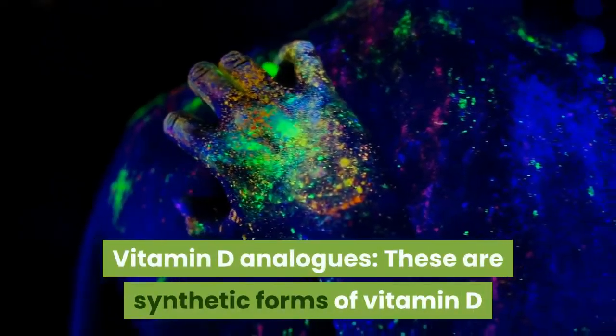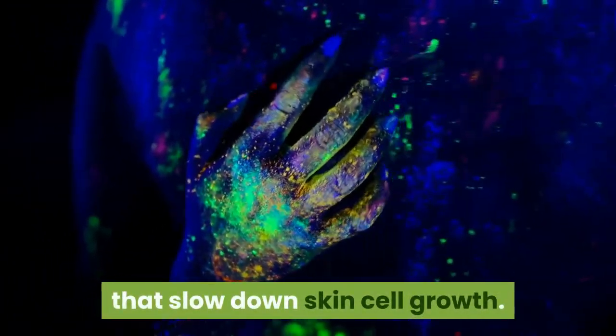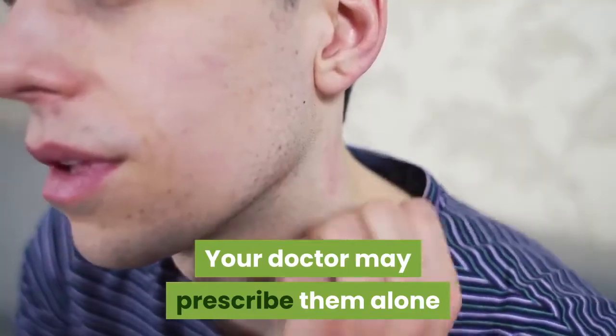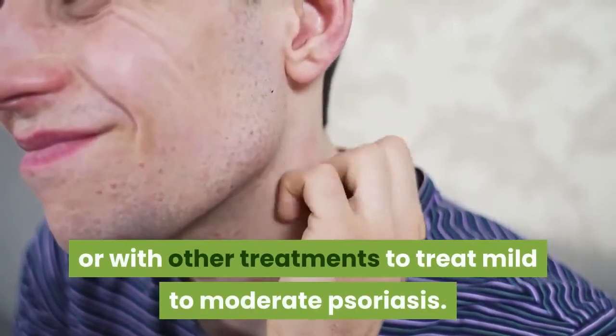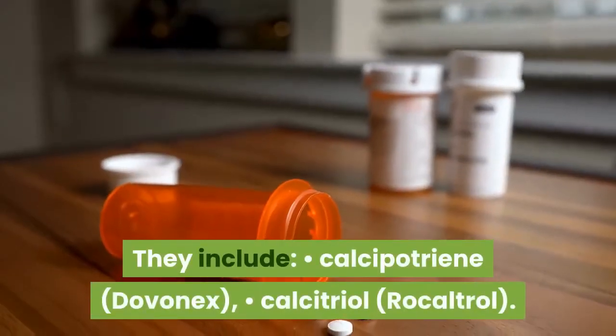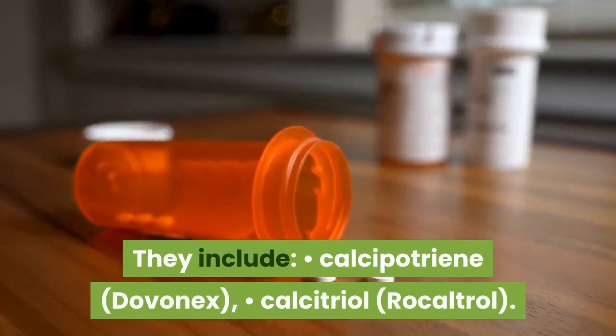Vitamin D analogs. These are synthetic forms of vitamin D that slow down skin cell growth. Your doctor may prescribe them alone or with other treatments to treat mild to moderate psoriasis. They include calcipotriene, Dovanex, calcitriol, Rocoltrol.